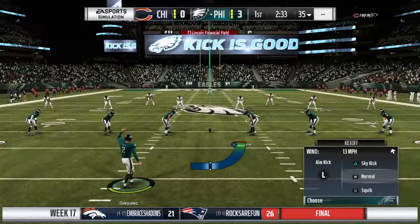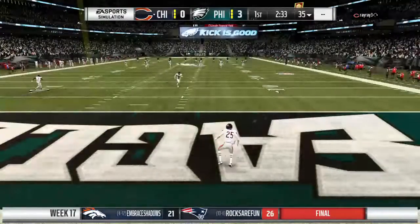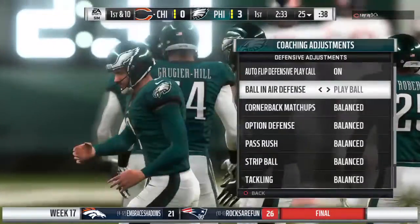So the first points of the night belong to our home team as they're able to take the opening kickoff and at least get 3 points out of it. Yeah, and that helps the crowd, right? Helps people feel good about why they're there watching this game. They move the ball well on their opening drive.